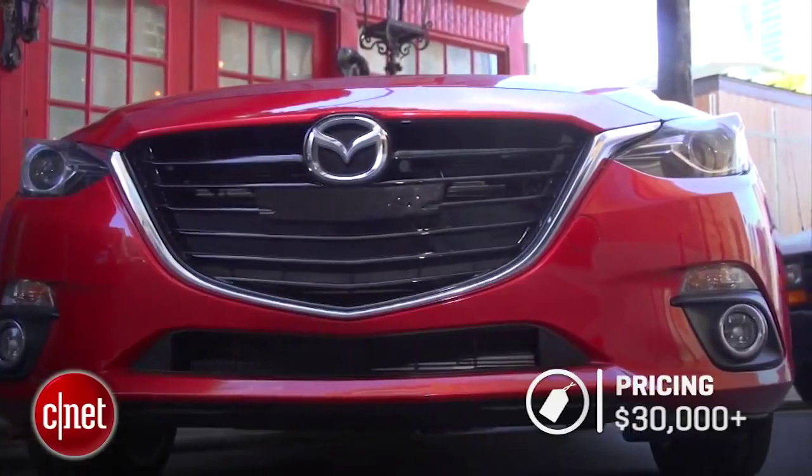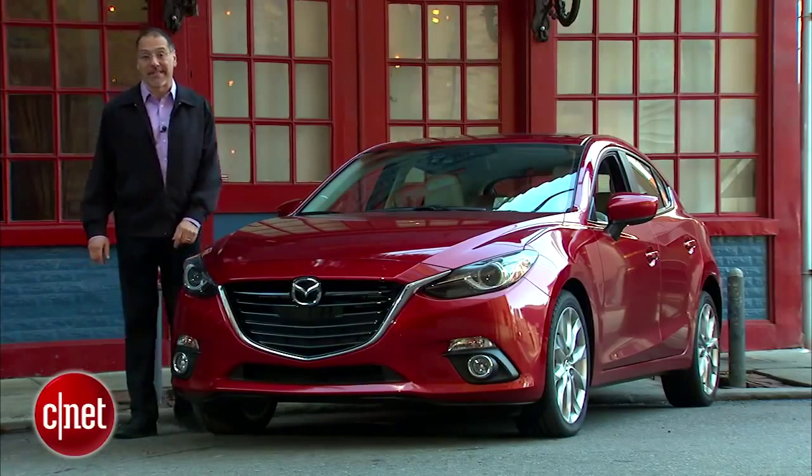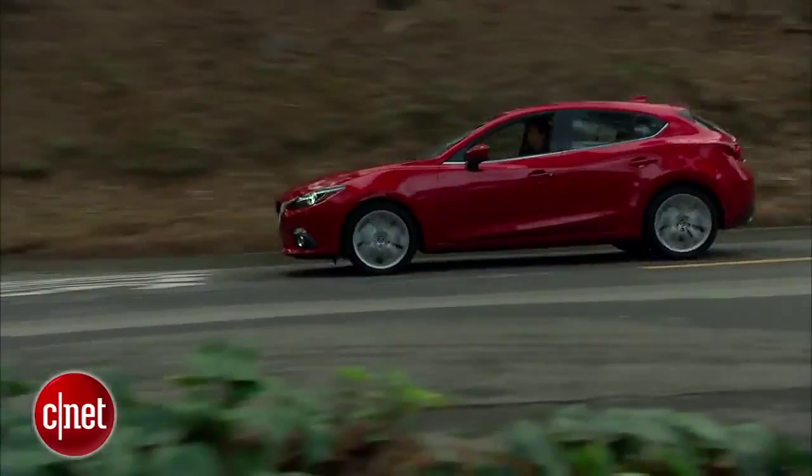And the cabin tech, as I showed you, is kind of getting out in front of its skis and definitely has some bugs that need to be worked out. Overall, though, they've got a serious contender in the sector.